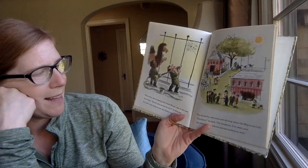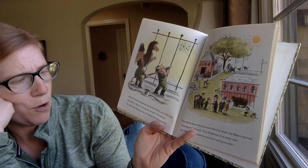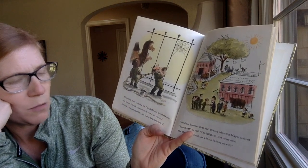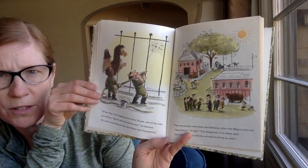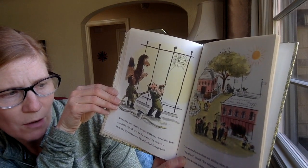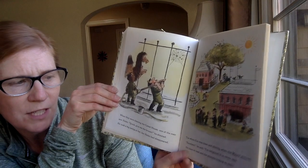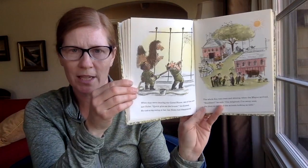When they were cleaning the camel house, one of the men saw Helen. "Quick, give me the broom," he shouted. He took a big swing at her, but Helen had disappeared. The whole zoo was clean and shining when the mayor arrived. "Excellent," she said. "I'm delighted. I've never seen the place so neat and the animals looking so well."